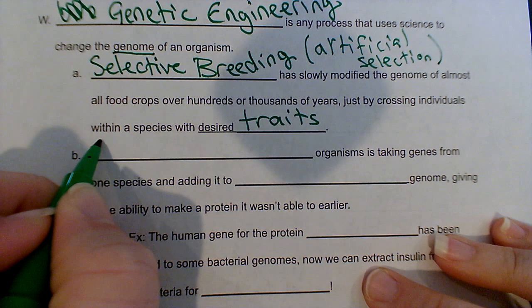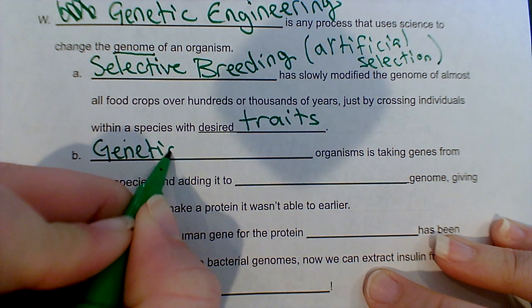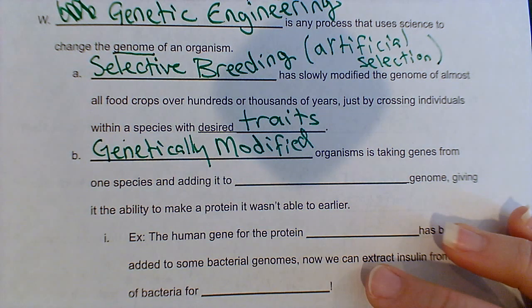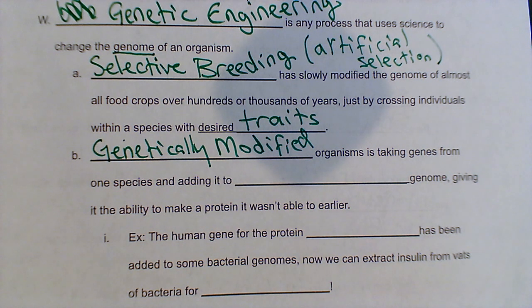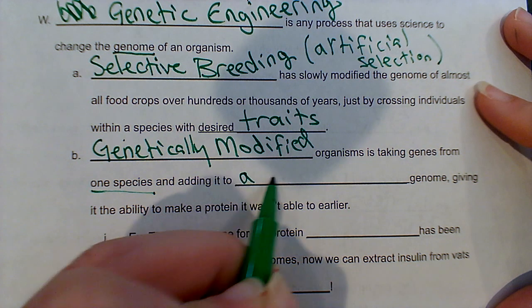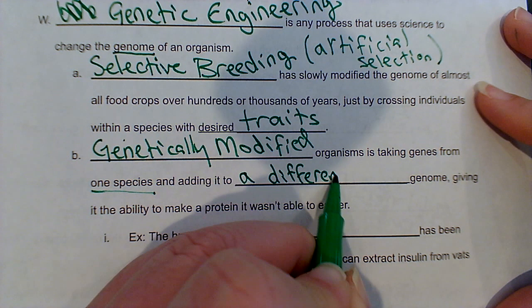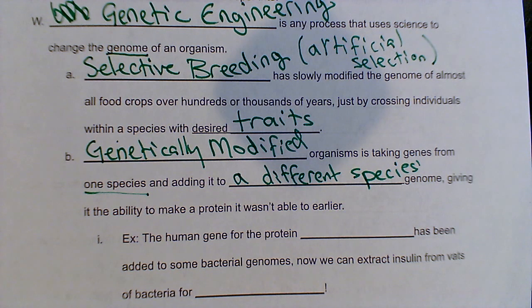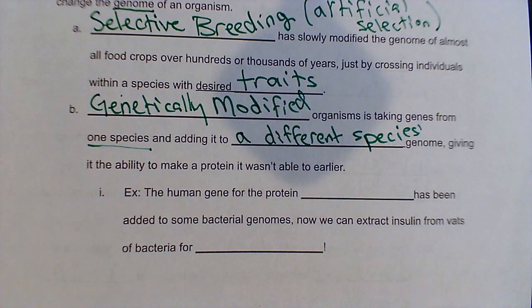And then here's the fast way, is we can create genetically modified organisms. We, through very complicated science, take genes from one species and add it to a different species' genome. Okay, so classic example of this, people that have some kinds of diabetes are unable to make enough of a certain protein called insulin, which you have probably heard of.